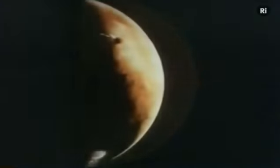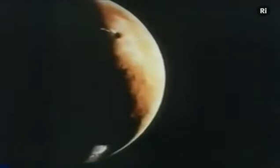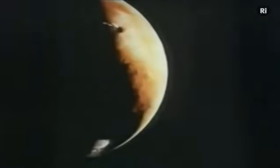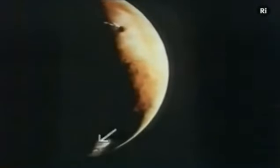Another picture taken later in the mission, but of the same sort, is this lovely picture of a crescent Mars, and in the upper corner here is a picture of a great volcano with clouds trailing off the summit. And down at the bottom here is a patch of frost that's visible with a great impact crater in its center.